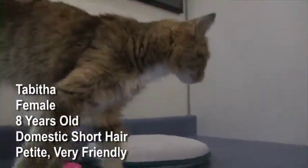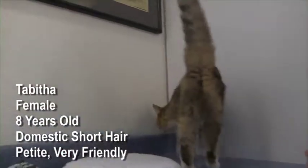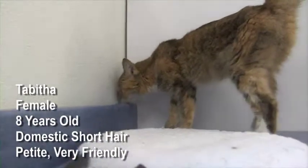She's a very friendly cat. As you can see, she's very petite. She does need to gain some weight, so we're working on that for her. And she's also fairly calm.